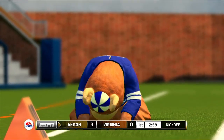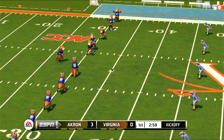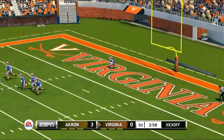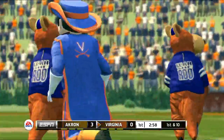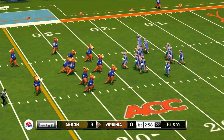Even though they gave up a field goal here, that defense is feeling pretty good about themselves right now. It could have just as easily been a touchdown. The kicker looks like he's ready to kick this one off. And it goes into the end zone, down for a touchback. So let's see what the offense can do as they come out onto the field.